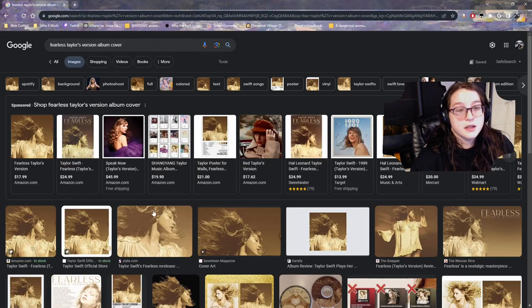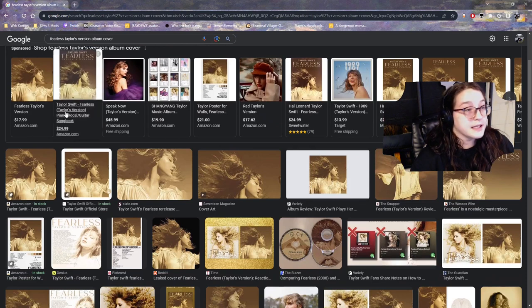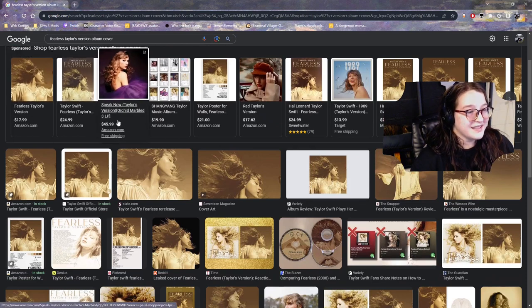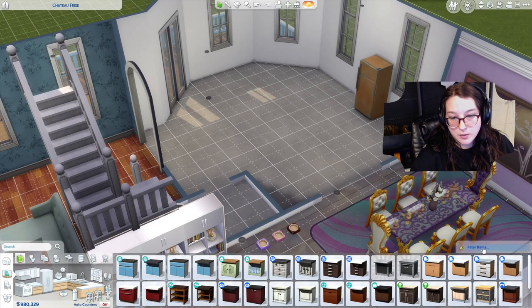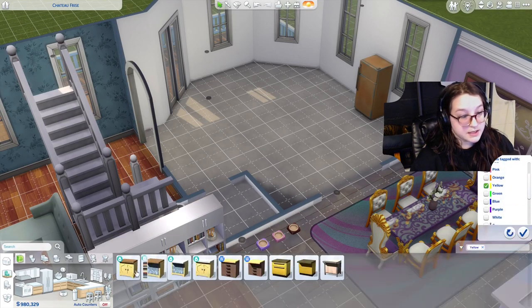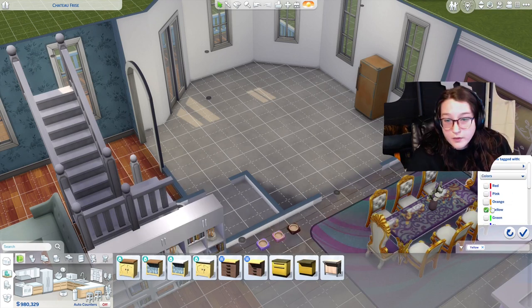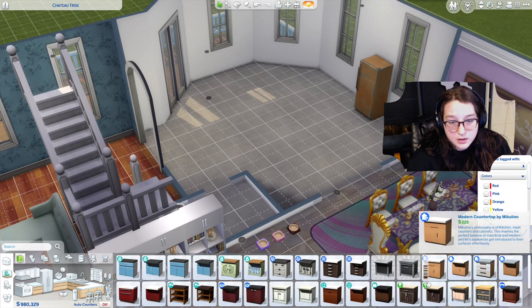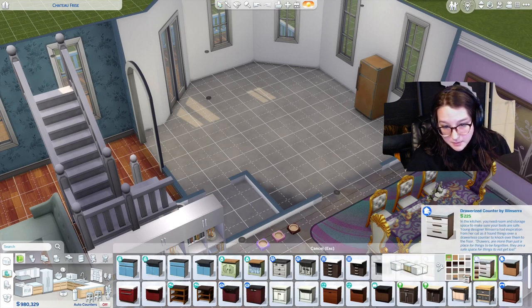Fearless is gonna be another easier one. Fearless is our kitchen, and it's sepia toned. Yellows and browns. No more purple. Yellow, because this game has quite a lot of cute yellow counters. For some reason, me 2 seconds ago, whatever the game classifies as yellow, as purple, counts as purple.